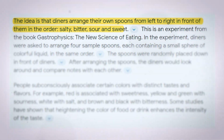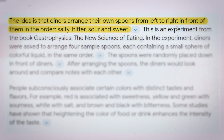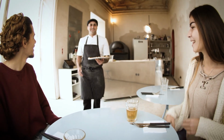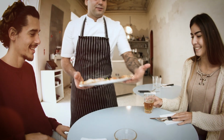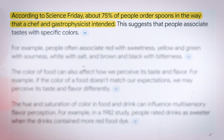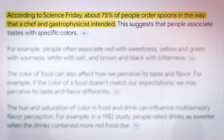The idea is that the diners arrange their own spoons from left to right in front of them in the order: salty, bitter, sour, and sweet. Having arranged their own spoons, the diners normally start to look around and compare notes with each other. In the restaurant or online, we get somewhere around 75% of people ordering the spoons in the way that the chef and the gastrophysicist intended.